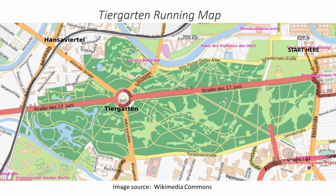This running map dates from before the reunification of the city. Almost every tree you're going to see in these images postdates World War II. The winter of 1945-46 was very cold, even by German standards. Berliners came out in desperation and chopped down nearly all the trees, to the point where it was all nearly gone. After that, trees were donated from all over the world to replant. The work increased exponentially in the 1960s. Now the garden is green and lovely again.